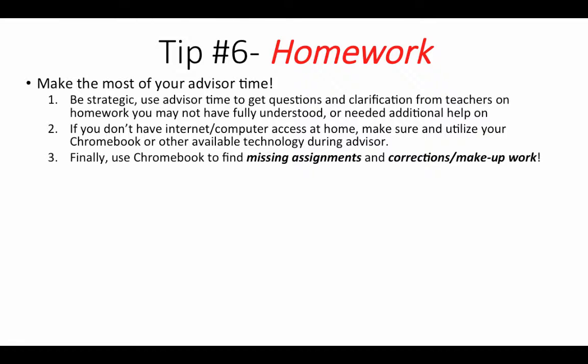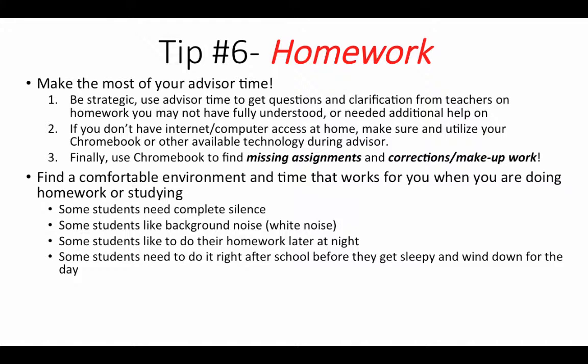We have a lot of homework that requires the internet or requires computers. If you don't have the internet or computers at home, make sure you're using advisor time to use one of the hundreds of Chromebooks we have here at HMS or other technology during your advisor time. Finally, use that same Chromebook to look at your PowerSchool, see if you have missing assignments. And you get a missing assignments sheet every single week. Let's make sure we're getting that taken care of. If you get all your homework caught up, and you don't have any missing assignments, go look on PowerSchool and see if you need to get corrections or makeup work done on something.